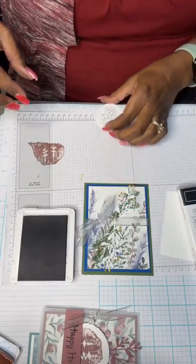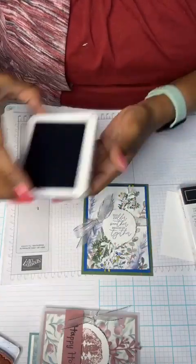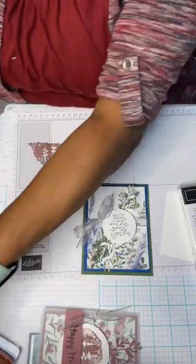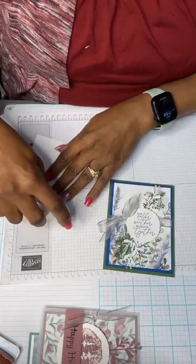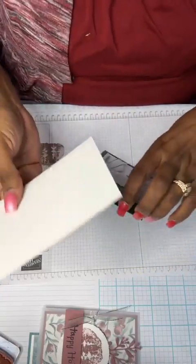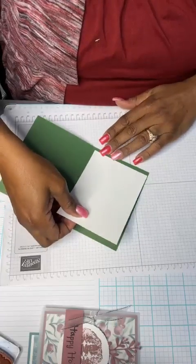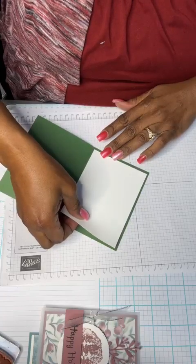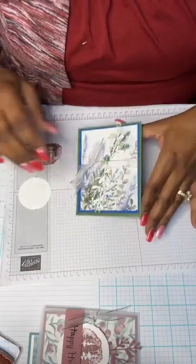Uh-oh. I did it. Lovely, lovely, lovely. Let's go ahead and cover our ink. Make a little space here. And then we'll just add our mat to the inside. Once again, if you're going to stamp an inside sentiment first, you want to stamp it before you add your mat. There we go. Too many words floating around in my head at the same time, and they all want to come out.